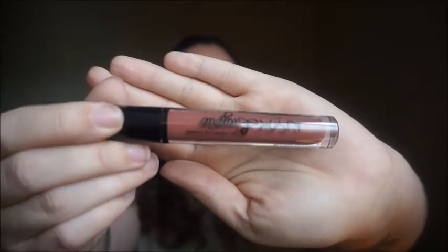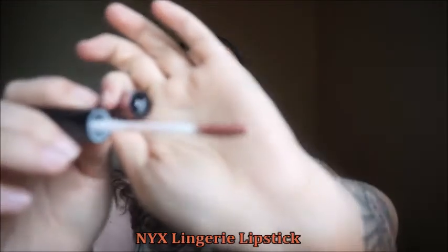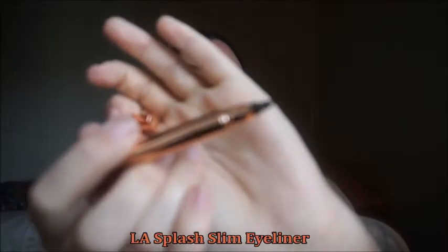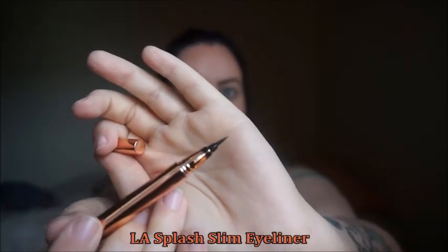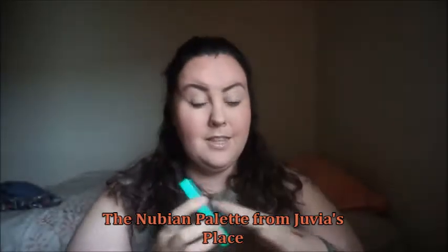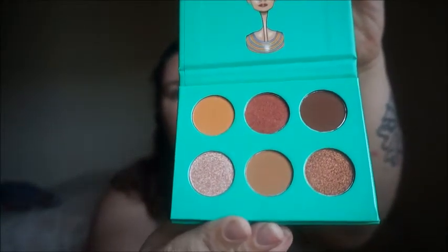A NYX Lingerie Lipstick. It's a really pretty color. This is from LA Splash and it is a slim eyeliner. I mean, look how thin that is. So I am super excited to use this. We have the Nubian palette, which I am super excited about. I think they specially made this for this box. So it is just about 6 shades. So I am super excited to try this out.